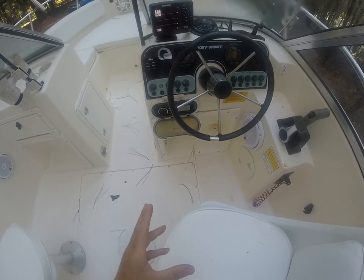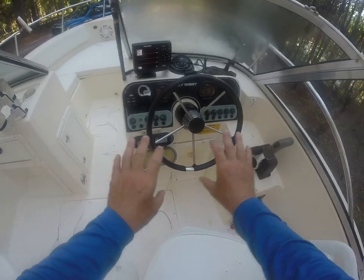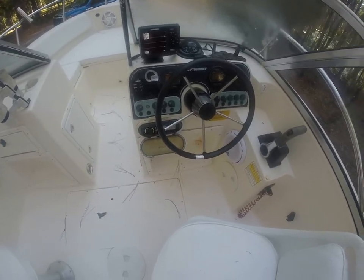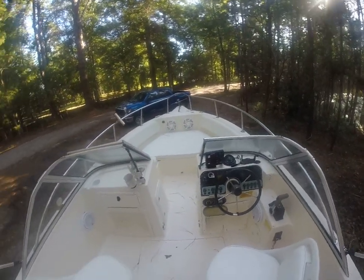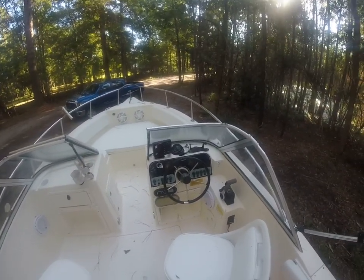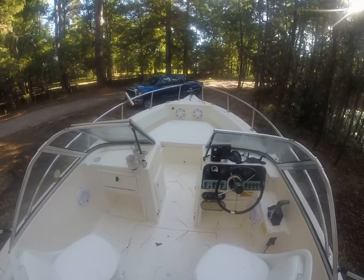You have a really nice Fusion MS-RA70 stereo. We can see a new type of switch panel that has been installed. On the side, I'll try and verify with you as far as the live well. I know the bilge pump works because I just fired that up. And any little ticky-tack items, but overall, you're in real nice shape.